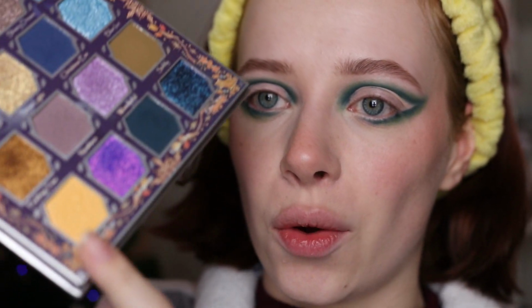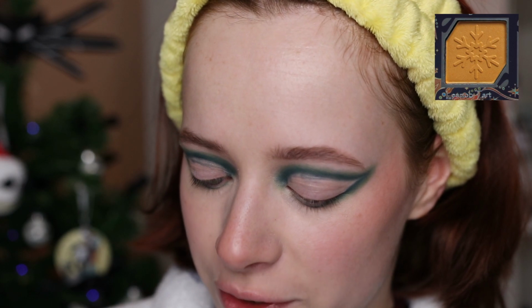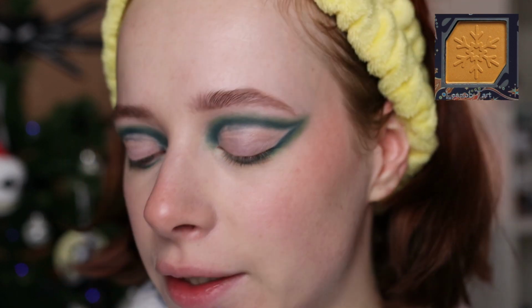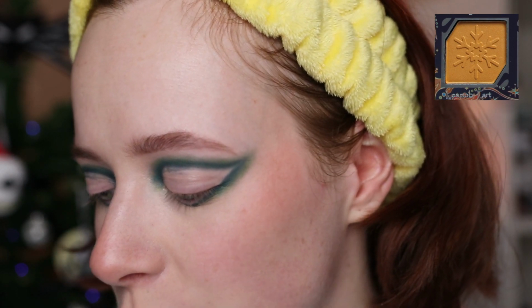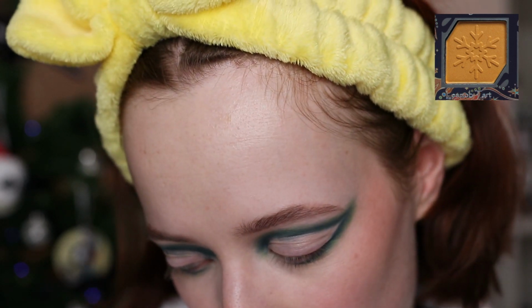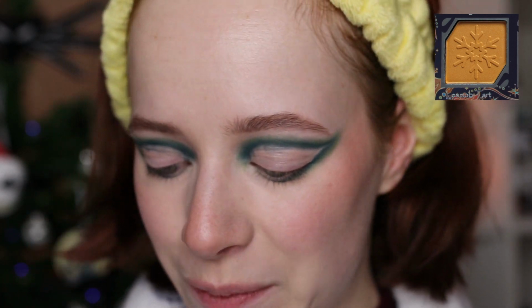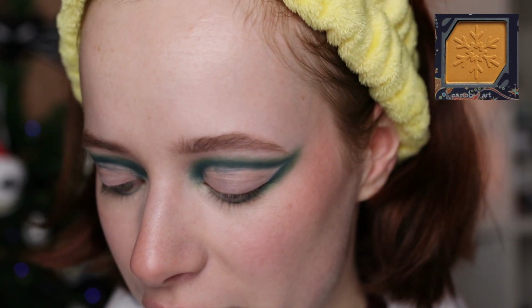I'm gonna go into the next shade, which is this yellow one over here in the corner called Tart. I really don't know if it's supposed to be called Tart, because also we have Silvery Dream and Fleeting Time. So I don't know if this is an actual word or if this is a misspelling. It's not a word I know, so.